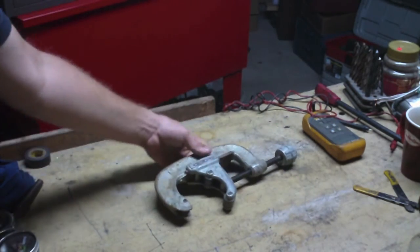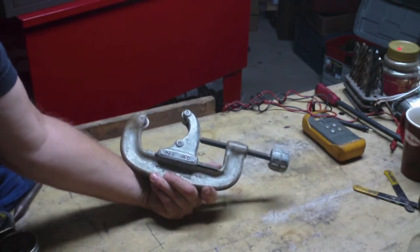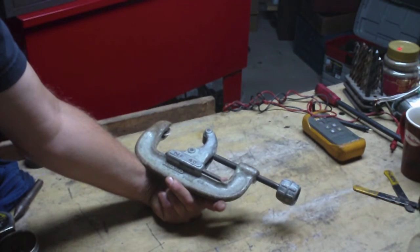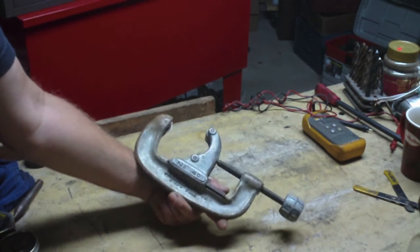This Rigid, which is a good name, pipe cutter, pretty good size one. Don't know if I'm going to keep that. I don't find myself having a need to cut tubing, especially tubing this large.